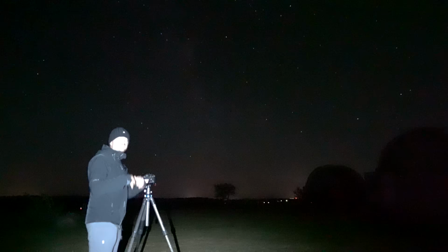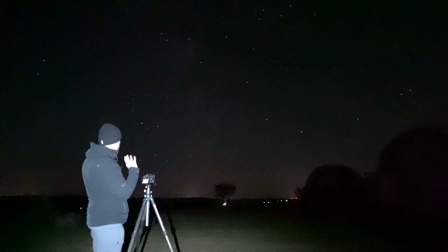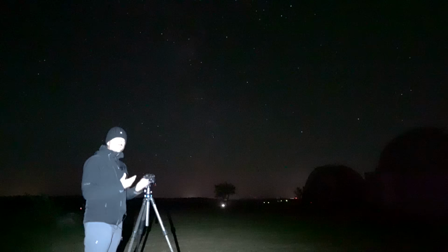The only issue right now is that I have found out that there's actually a road here in the background, so I'm shooting basically towards the road and there's still a lot of cars driving, so I'm probably not going to be able to use all the exposures, but yeah, let's see how big of a problem it's going to get.